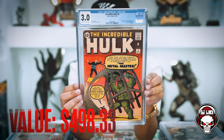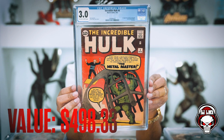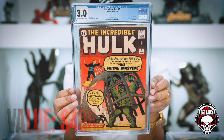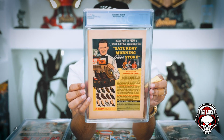This was the second of the OG Incredible Hulk books that I bought. The first one I bought was number 1, and then I was just like, let me cap it with number 6 and get everything in between. I absolutely love this cover. Old school comic book stuff. And then on the back, of course, we have that dope, hey, you can sell shoes too. So that's pretty cool. And this has an assigned value of $498.33. Incredible Hulk number 6.